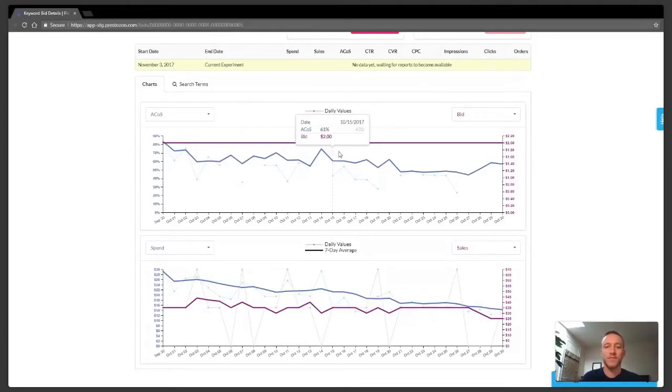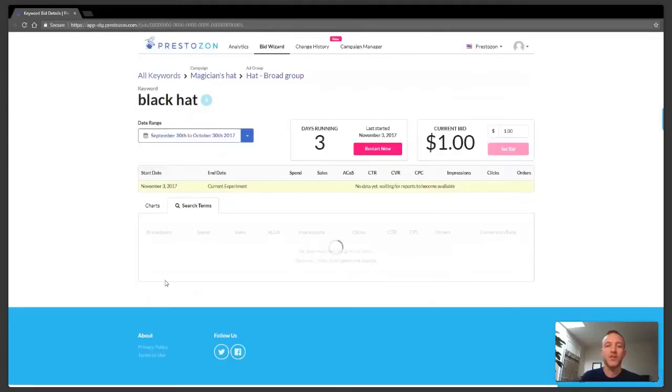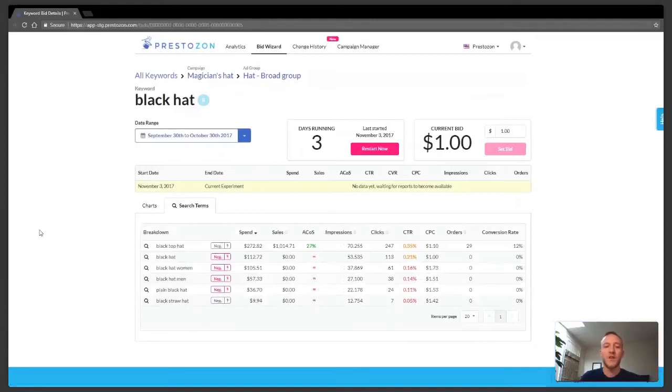And here on this screen, there is a tab called Search Terms. What does it do? Yeah, so this shows you all of the search terms underneath that keyword. Right now we're looking at one keyword in the campaign magician's hat and the ad group hat broad group, and the keyword is black hat. And this shows you that during this time frame, September 30th to October 30th, we had these search terms show up under that keyword.